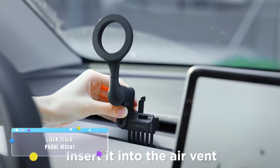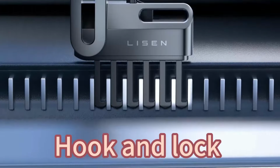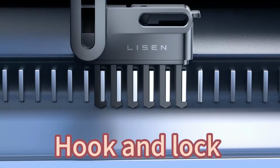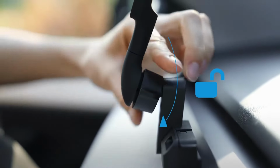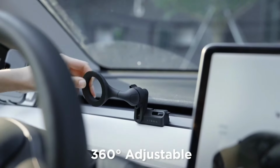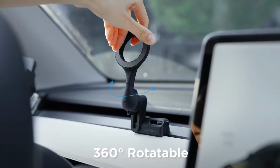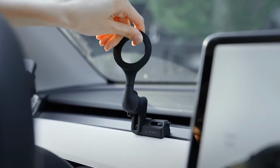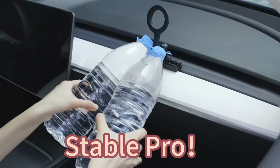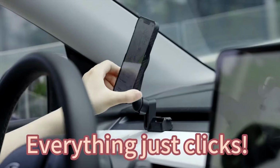Enhance your Tesla's interior with the Leeson Tesla phone mount, designed for MagSafe compatibility. Priced at $25.99, this sleek and functional car mount offers a secure attachment for your smartphone, ensuring a convenient and hands-free driving experience. Upgrade your Tesla with the Leeson phone mount for MagSafe, providing easy access to your phone while on the road and adding a touch of modern elegance to your car's interior.